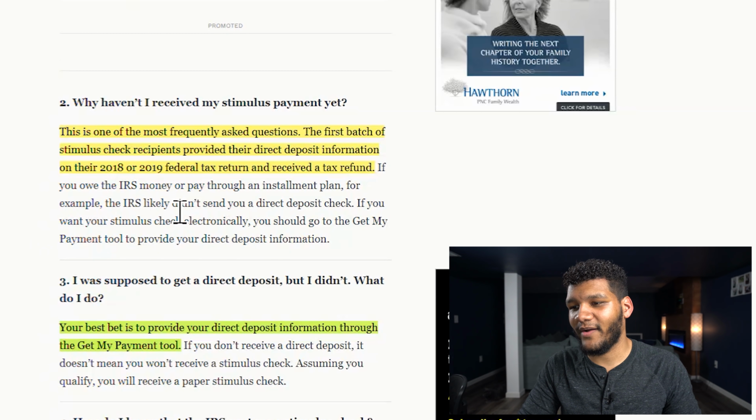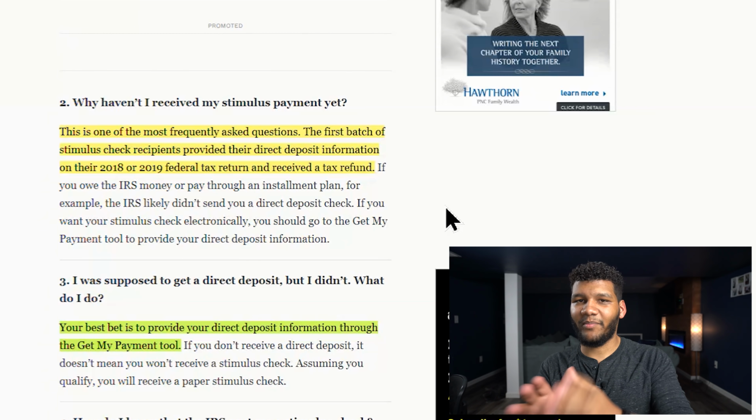If you owe the IRS money or pay through an installment plan, for example, the IRS likely didn't send your direct deposit check. If you want your stimulus check electronically, you should go to the Get My Payment tool to provide your direct deposit information. So this is kind of a blanket statement here.